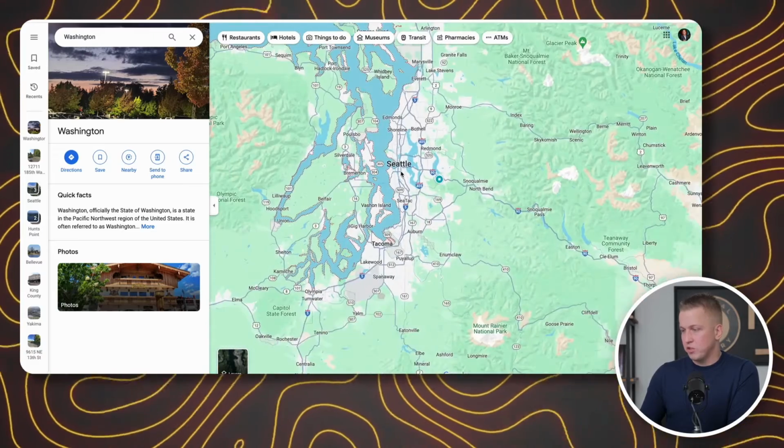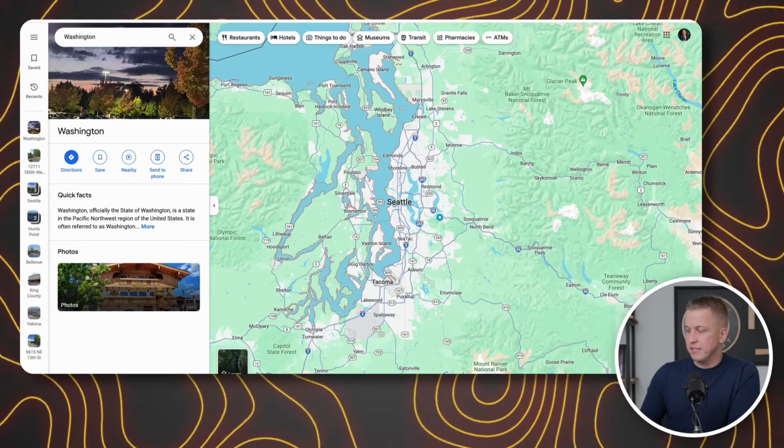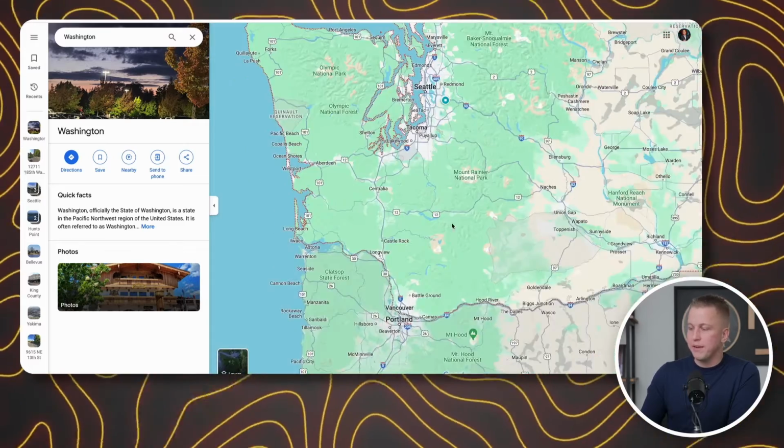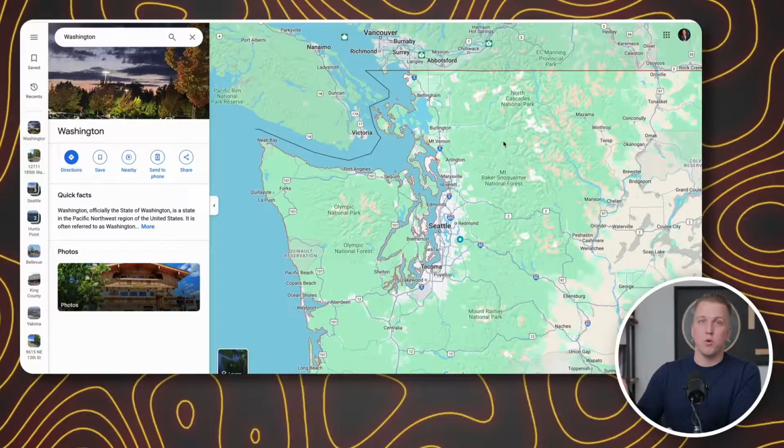If we zoom out one more time, you will see that the city of Seattle is right in the middle, almost an equal distance between Portland and Vancouver. It's about 3 hours south to get to Portland, Oregon, and about 3 hours or so up north, maybe a little less, to Vancouver, and then you're in Canada.